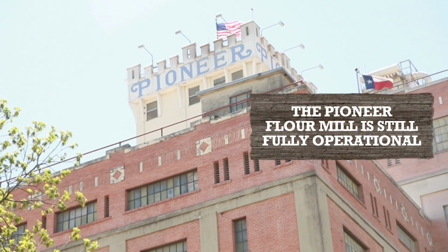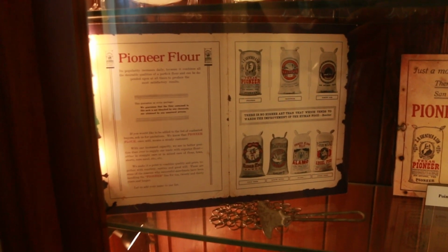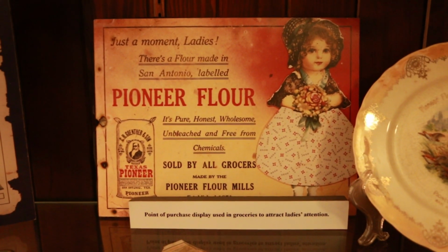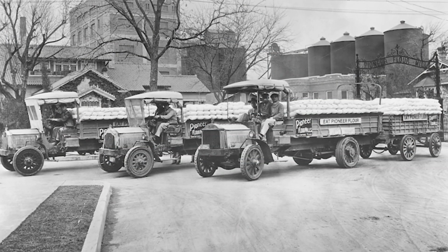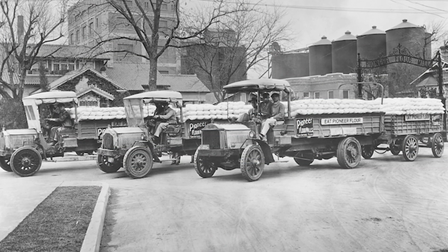The Pioneer Flour Mill is still fully operational. What's fun is when we're speaking with guests and sharing the history, and they're enjoying a biscuit, and we're like, the flour that made that is milled right here on site. They really don't realize that it is truly an operating mill on the ground.